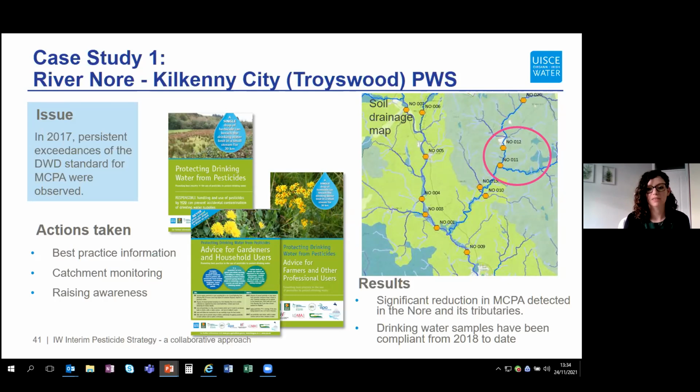So there's been significant reductions in the MCPA levels detected within the Nore and its tributaries, and drinking water samples have been compliant since 2018. We will continue engagement at a local level to help ensure that this positive change can be sustained over time.